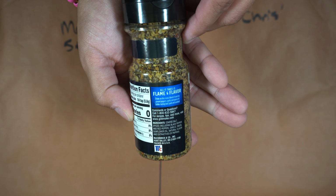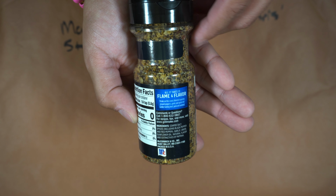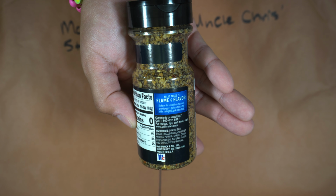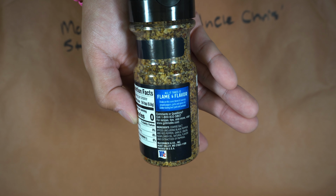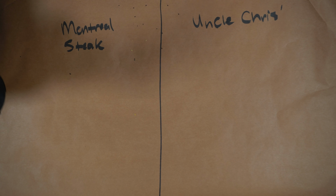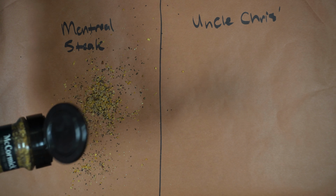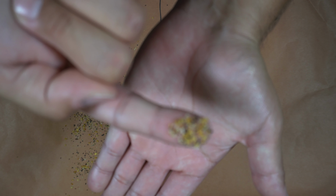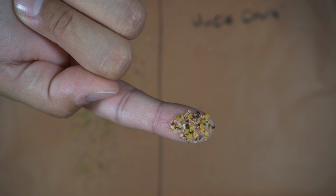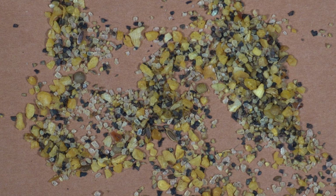We'll start with Montreal steak seasoning, and I want to show you guys the ingredients here. Coarse salt, spices, garlic, onion, the good stuff. Because coarse salt is the first ingredient, obviously that's going to be salty. I can tell from the bottle, but we'll pour some out, that this is extremely coarse. I think that's why a lot of people like it, because you get a nice coarseness out of this seasoning. It's going to leave a pretty good texture on your steak.